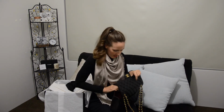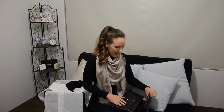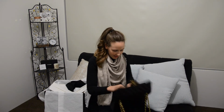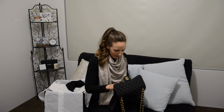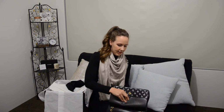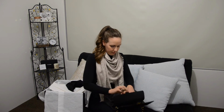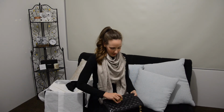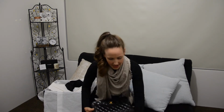There's just so much space. I'm so used to having a smaller bag that this is just amazing. So, I had to sell a few things to fund this beautiful piece, and I'm so glad I did because this is seriously stunning. So I'll show you a couple of shots on me.